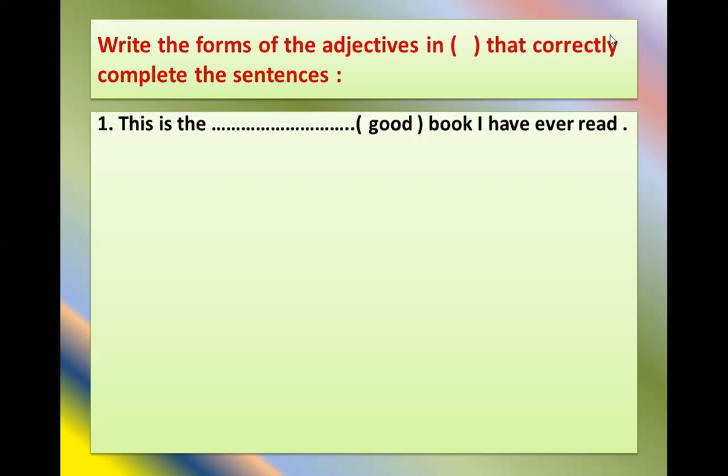You compare this book with the other books that you have already read. So what do you think? Is it a comparative or superlative form? Comparative means that you compare between two books. Is it right here in the sentence, or do you compare this book and the other books that you have already read before? This is the biggest book I have. The answer, please. The best. That's right. Thank you. Yes, good should be best because it's superlative.